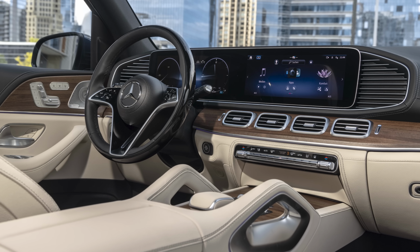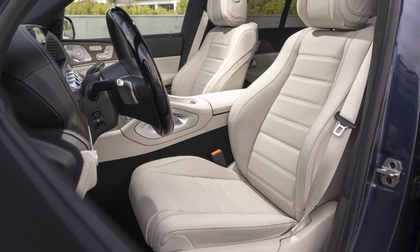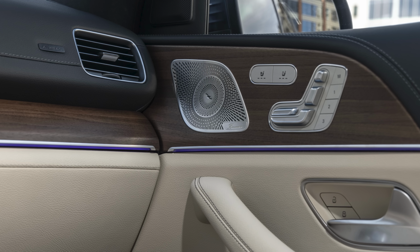The attention to detail here is immaculate. From the design to the materials, every square inch of the GLE looks and feels luxurious. The seats are exceptional, cushy and perfectly shaped for support. The tech is top-notch too, with a beautiful touchscreen and a properly amazing Burmester stereo. The interior is dead quiet too, so you can fully enjoy the audio experience.